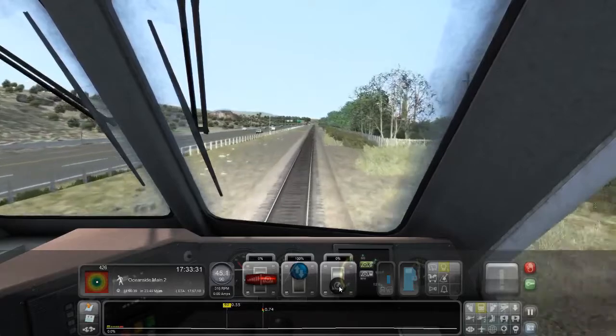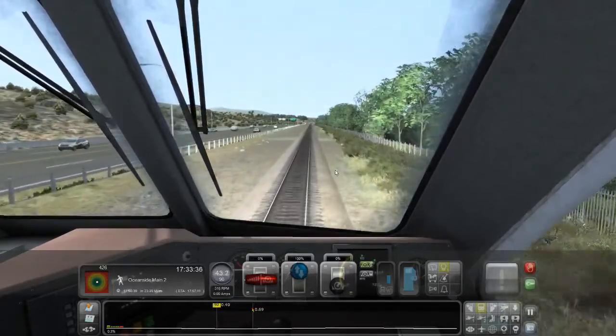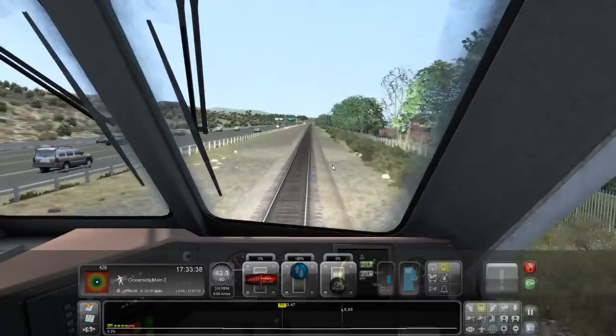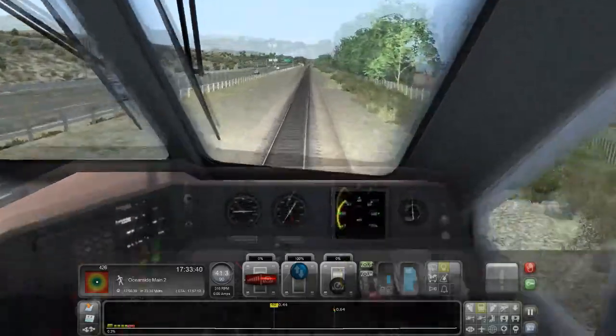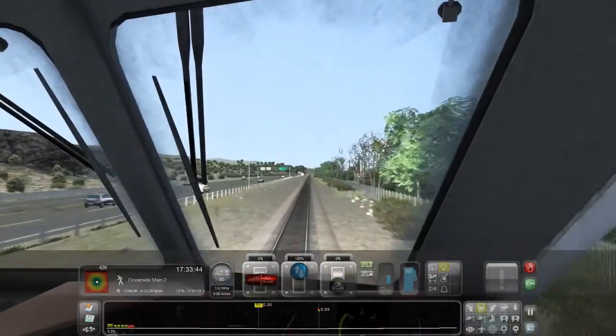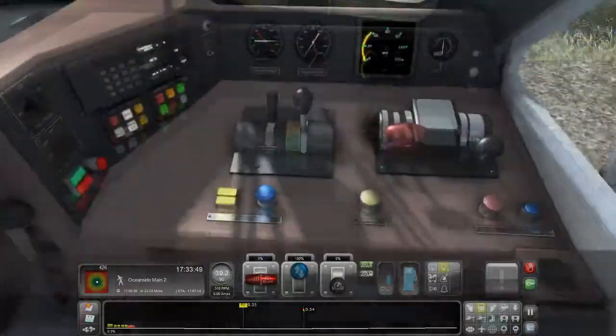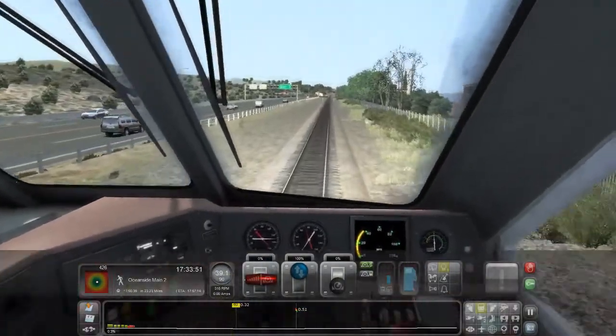Yeah, hopefully. By the time I get there, I should be at 40. I'm at 40 right now, so I can probably turn that off. Let's turn it off a bit more. There we go. We good, fam. We good.